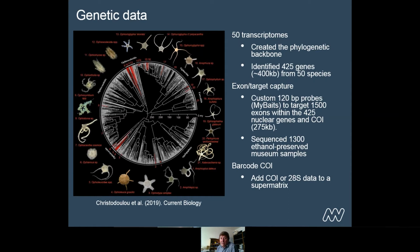And so now we have a very comprehensive tree of life. It's actually produced a beautiful tree of life. Most of the branches have full support. And so now not only have we erected a new classification for the Ophiuroids, but when we do a new survey, even if people just have CO1 or 28S data, we can actually match it to our current database and insert it in the tree of life.